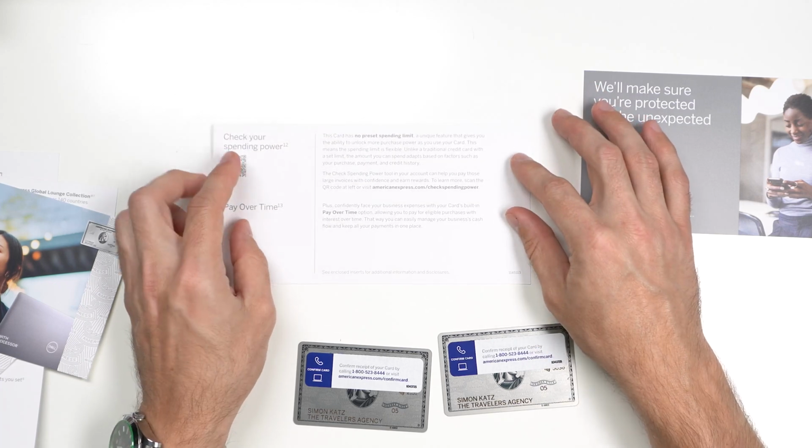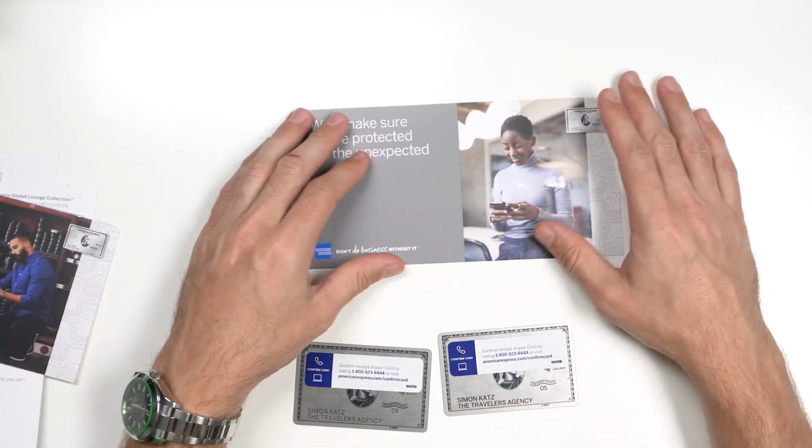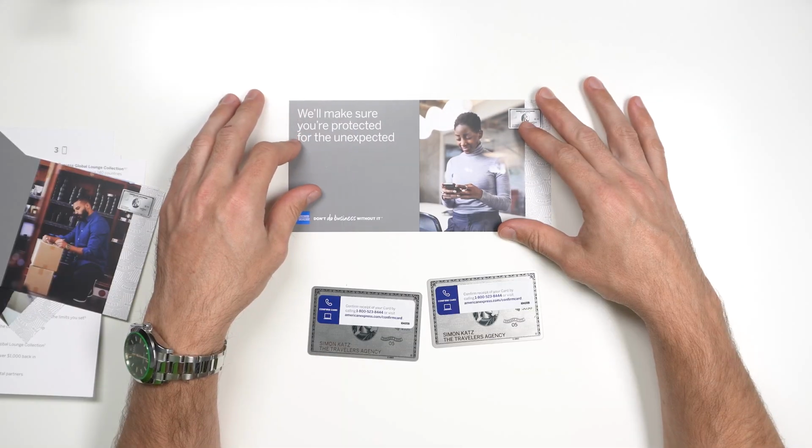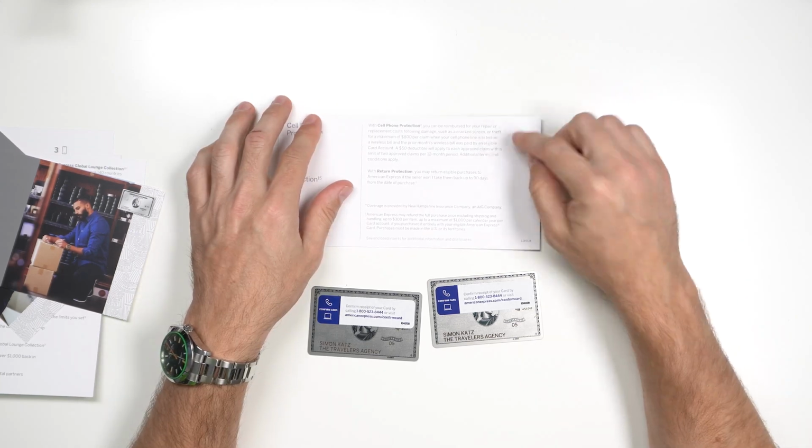Check your spending with the power tool. You do get a pay over time option. I never use that. If you can't pay it, don't buy it. We'll make sure you're protected for the unexpected.